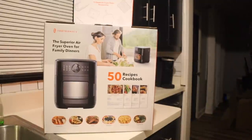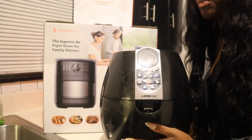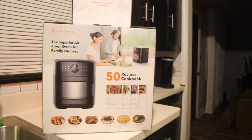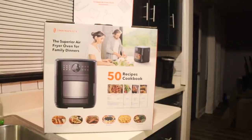This is my old air fryer, and I want to say I got this one from Amazon. As you can see, the handle is broke and everything else. It's just 2 different products right there. So I really, really been needing an air fryer. So shout out to Teltronics for gifting me this air fryer, because I really needed this inside of my kitchen to cook all my family meals for my family and etc.